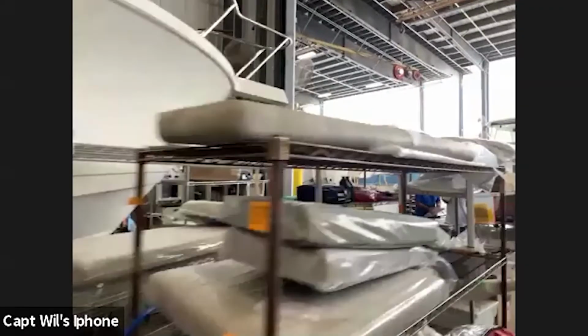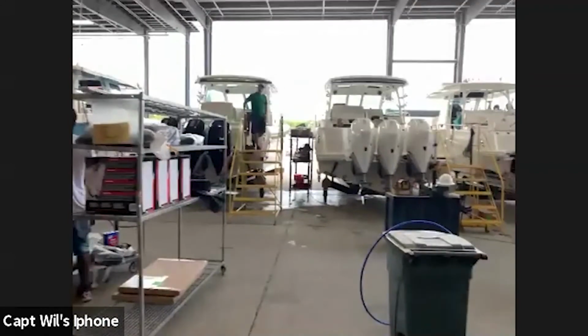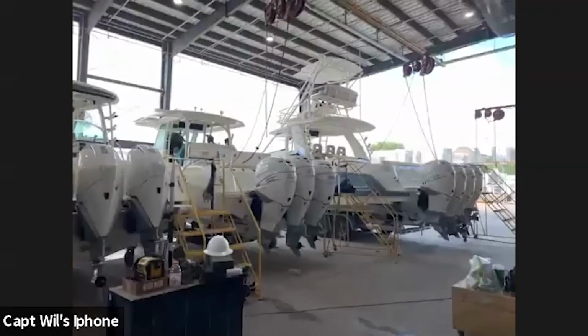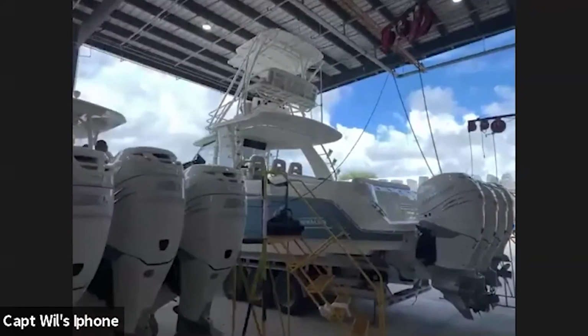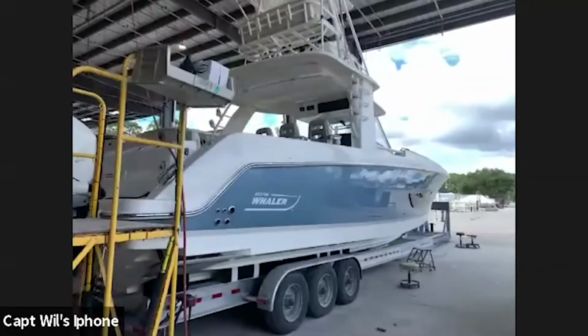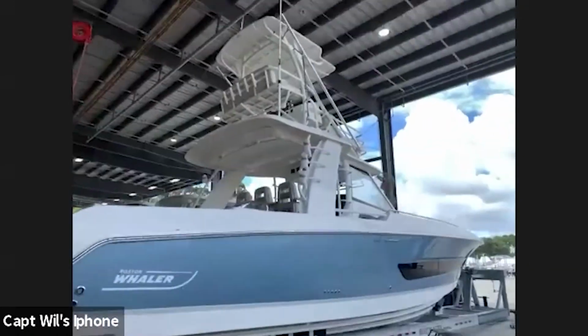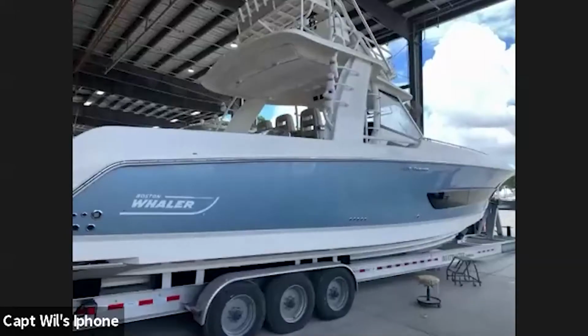And as I alluded to, the majority of the boats being built right now are all customer retail sold, which is great. This particular 420 here with the upper station. Nice. Quad 400 boat, upper station boat. It's being water delivered here at the plant next week, and it's going to Costa Rica. Nice. So quite a bit of international work that we're doing here.